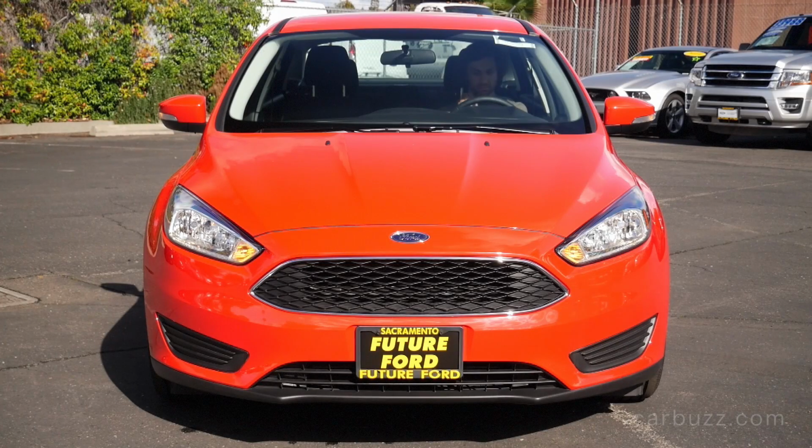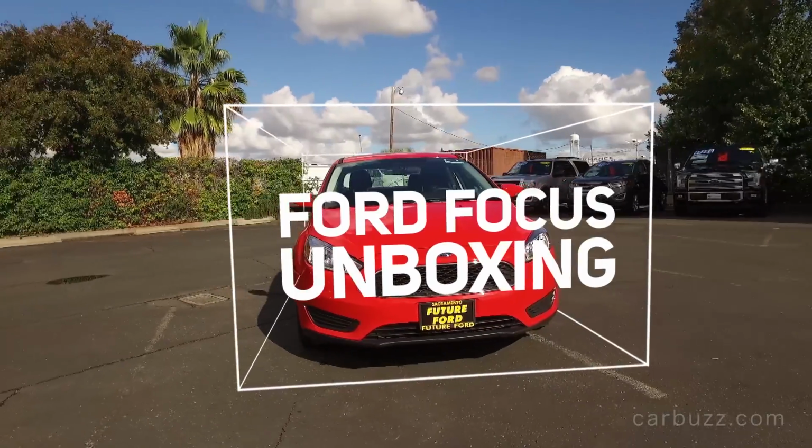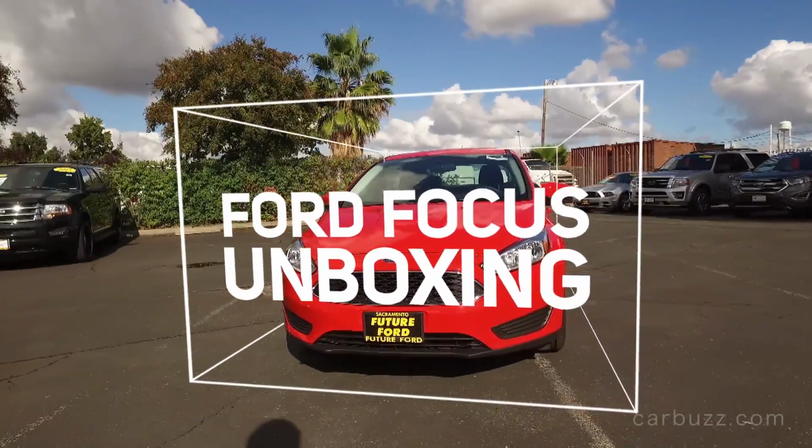The 2017 Ford Focus sedan. If you are looking for value and an all-around good car that has been evolved continuously over the past few years, you are looking at it.